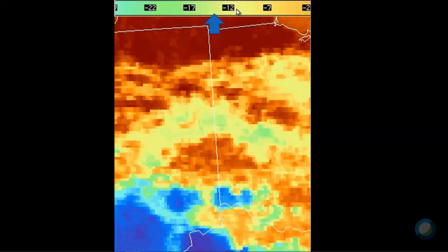So we know in this particular case the clouds are dominated by supercooled liquid water. So this is one of the first things I go to when I look at my route. I want to find out which clouds are definitely going to be an icing threat, and I want to make sure I plot to avoid those.